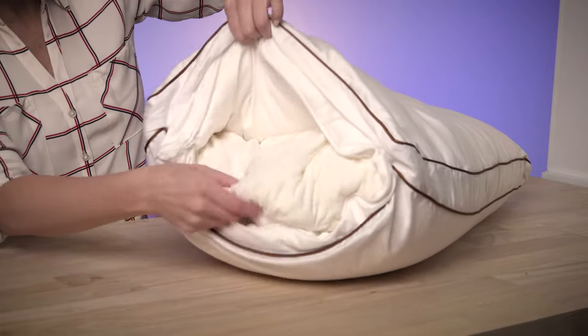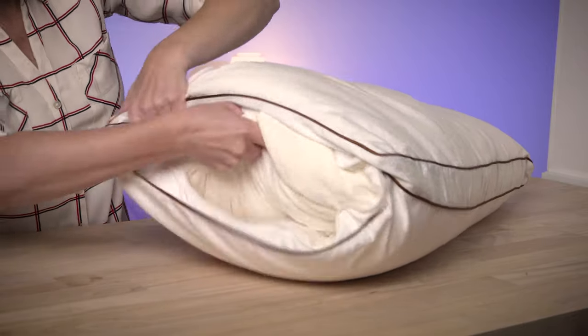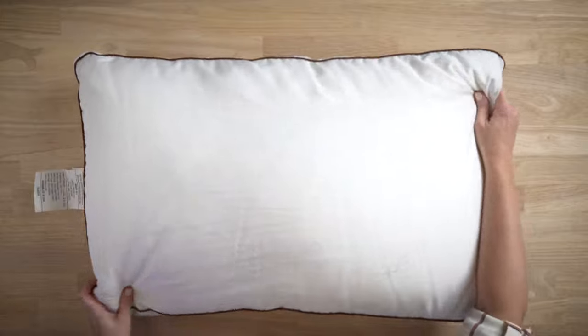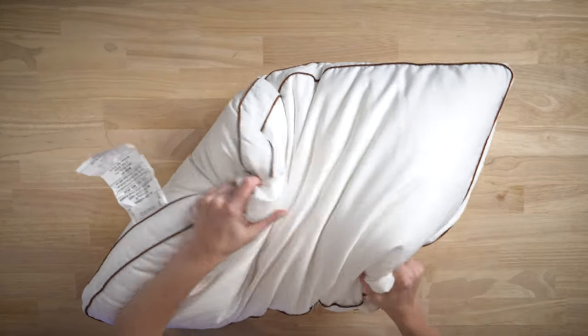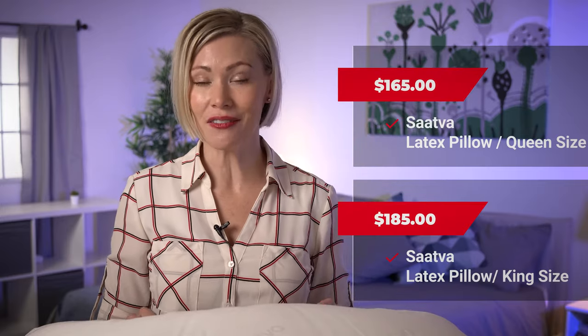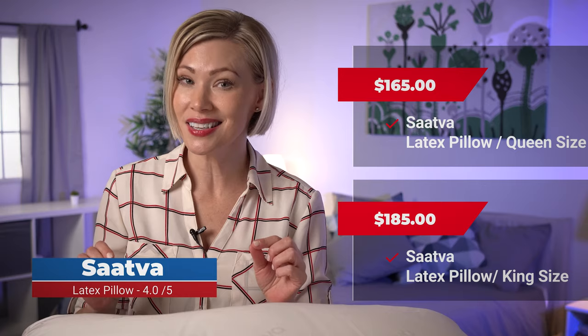What do you know? The external pillow is made with micro denier. That's a down alternative fiber. The internal part of the pillow is filled with shredded latex. So you can use the pillow with or without the inner core, making it adjustable for different sleeping styles. Additionally, the outer case is removable and machine washable. Starting at $165, the Saatva Latex Pillow is the most expensive on our list, but it scores a 4.0 out of 5 overall. Okay. We're down to the top 3 pillows.